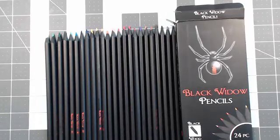I'll play with these to see how they mix with the oil pencils, like my Polychromos, my Koh-i-Noors, and see how they mix with those.